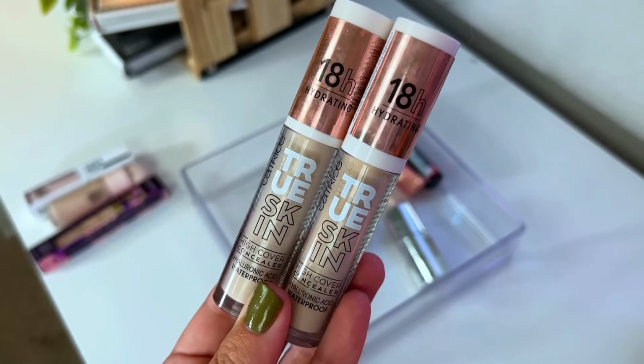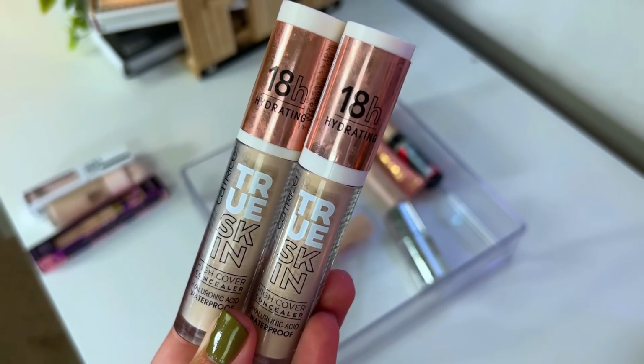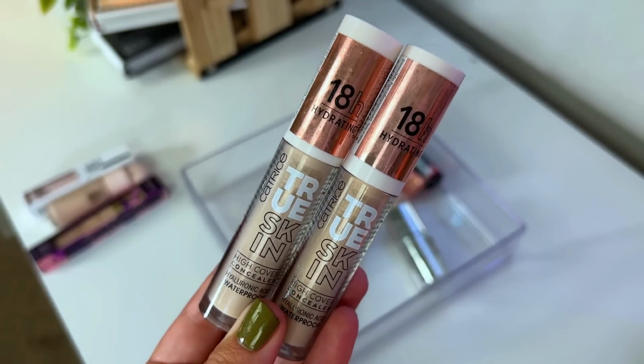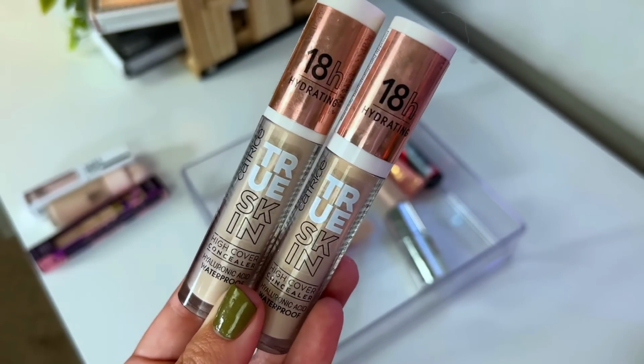This used to be my favorite for so long. I really do love the Catrice True Skin Hydrating Concealer and Foundation Moment, but I don't ever reach for these ones anymore. There's nothing wrong with them. They are beautiful concealers when I use them. I just found myself using other products over this one, so I'm gonna go ahead and pass these two along.